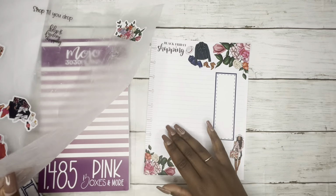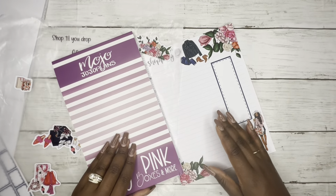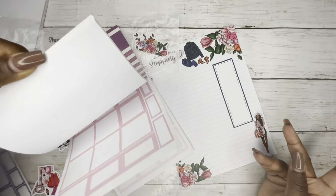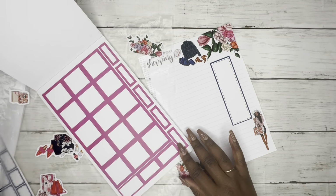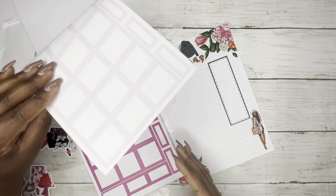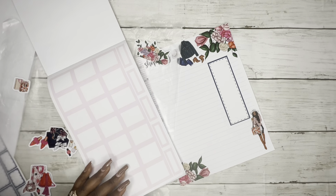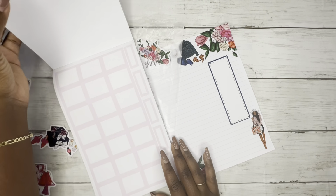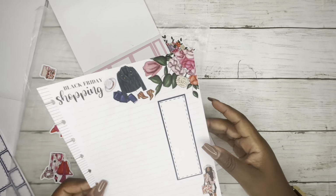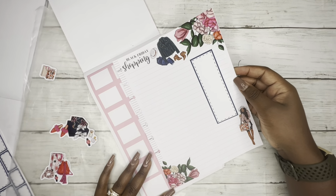I said I wanted to add in pink, didn't I? She's doing bundle deals on her individual sheets. I don't know what the bundle deals will be, but I do want to check them out, especially if they're different shapes other than boxes, like squares or hexagons or something. I would love to see that.